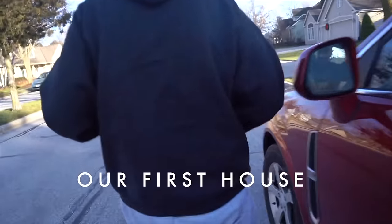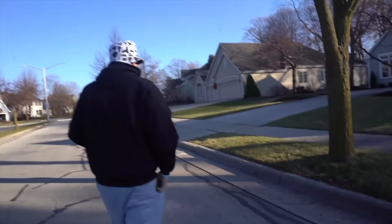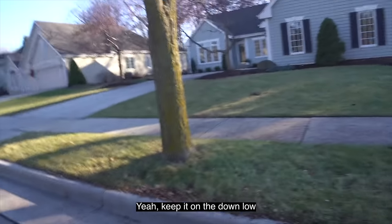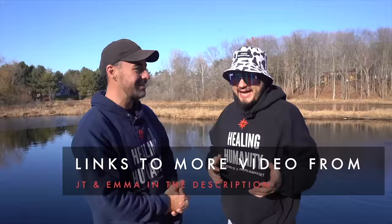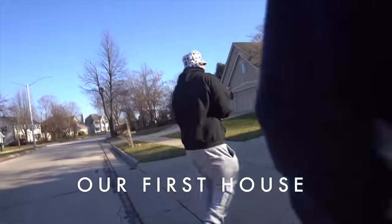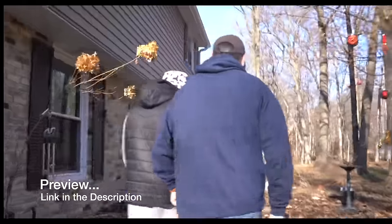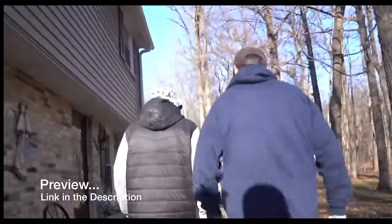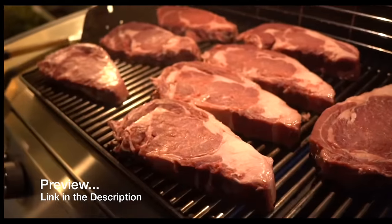By far the most fun and exciting meal I've ever had on carnivore was just recently with my carnivore daughter Emma and my carnivore buddy JT. We decided to knock on doors and find a stranger that would allow us into their home to cook them a carnivore dinner. And what are we gonna ask them? You gonna knock or I'm gonna knock? You're gonna knock. We're gonna ask them if they'll let us two knuckleheads in their house so we can cook them a carnivore dinner right in their own kitchen.